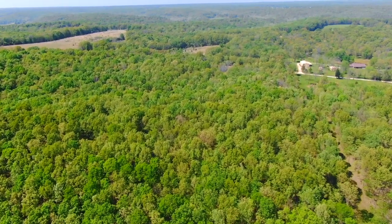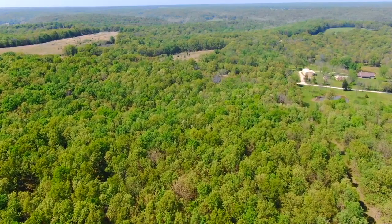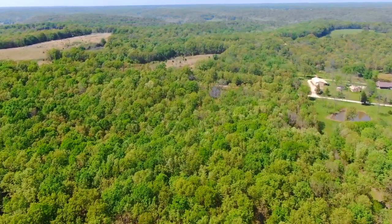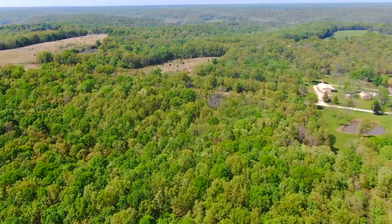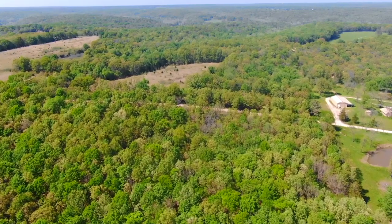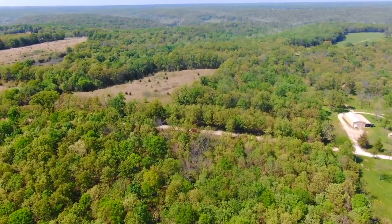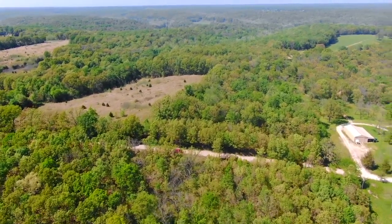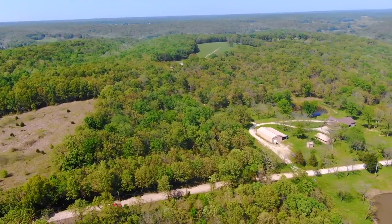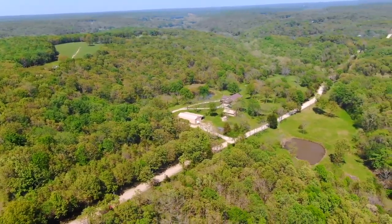Gorgeous tract. Mule Shoe Conservation Area is less than a mile away. Gives you a couple thousand acres of additional land that you can generally use for hunting and recreation and camping. They have a couple camping areas within the conservation area. The Little Niangua River flows directly through the conservation area for over a mile, which gives you access to a gorgeous river. I mean, the Little Niangua is beautiful.